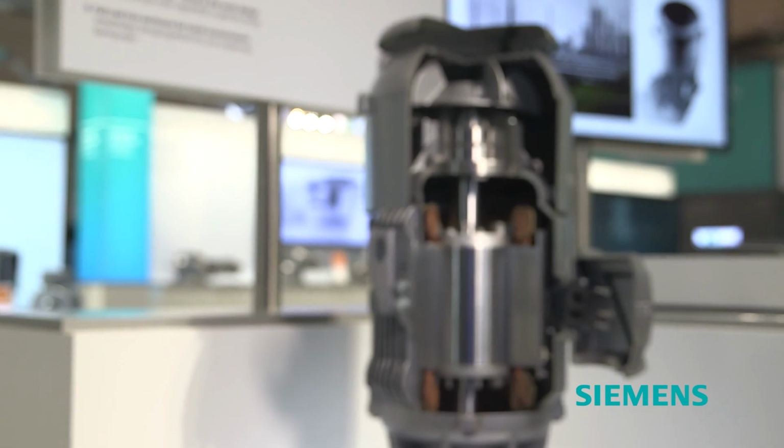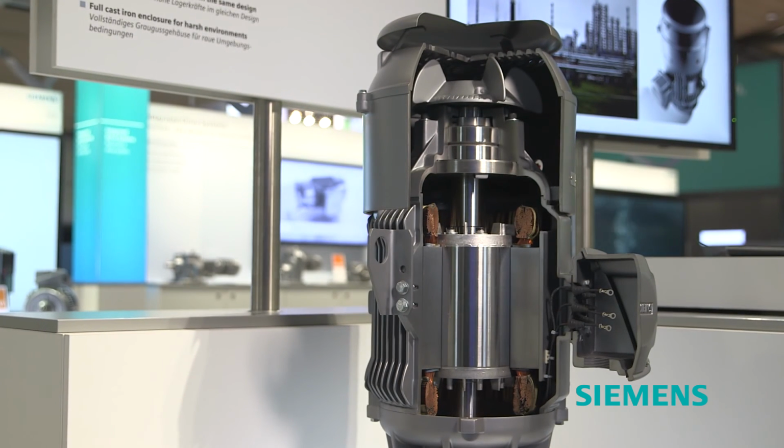In summary, we listened to the North American customers, and we have created a motor that provides higher energy savings, higher capacity in our thrust, rough enough for the most severe environments in the industry. Siemens VSS motors, built in North America for North America.